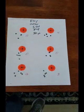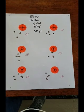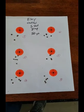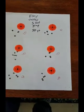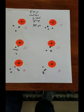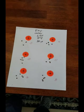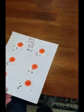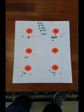Next. So here's where we start getting specific. Eley Outlaw, 5-shot groups, 50 yards. Again, start here down, and it goes like that. These are 1-inch circles. Not bad group. About 1-inch groups. It is what it is. That's six groups there, so I'm not too impressed for Eley so far. 1-inch groups, I was hoping for more like 1/2 inch.